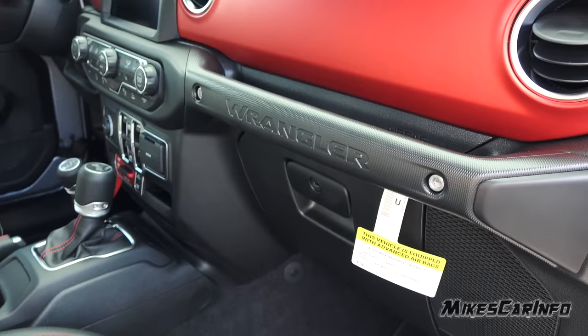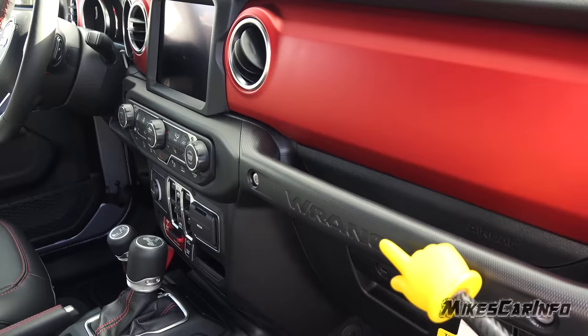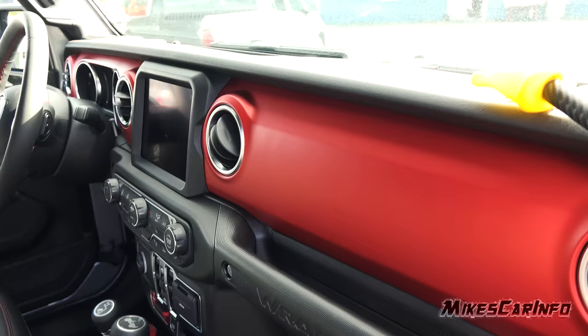And check out that nice matte red dashboard. Looking pretty cool. You have the stitching there on the very top. So this is kind of like a soft grippy material here. This is soft as well, kind of like a vinyl or leather feeling material here at the top. And then this is a hard plastic.